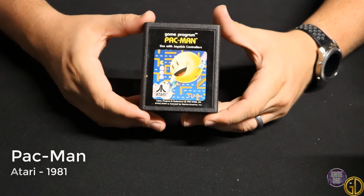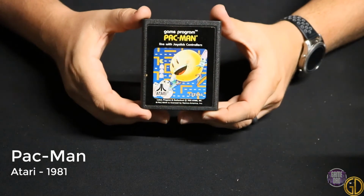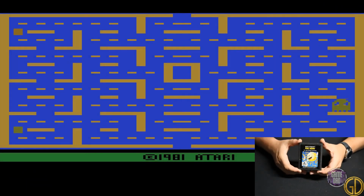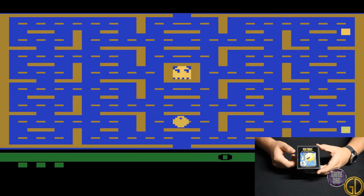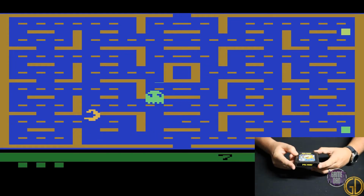Although Pac-Man, released for the 2600 by Atari in 1981, is an absolutely iconic arcade game, this port, in my opinion, leaves a lot to be desired. The port is buggy and is graphically subpar, but at least you got Pac-Man at home, right?